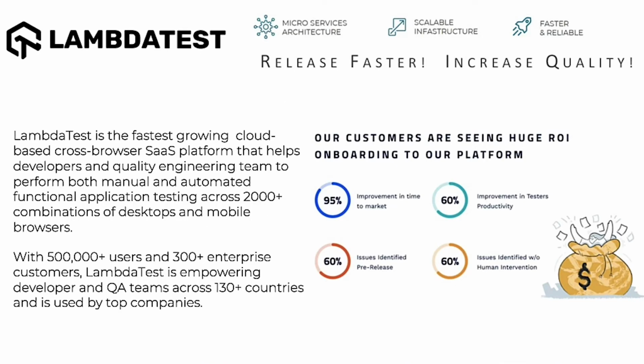So what we are exactly providing is an online, cloud-based software as a service platform that has 2000 plus different browsers and browser versions, desktop and mobile, that you can use to run both manual and automation tests. It's a very scalable platform we have built using a microservice architecture. We add new features every other month. Adding new browsers, new browser versions, and new operating systems is very fast on our platform, and scaling up is as simple as clicking a button, right?